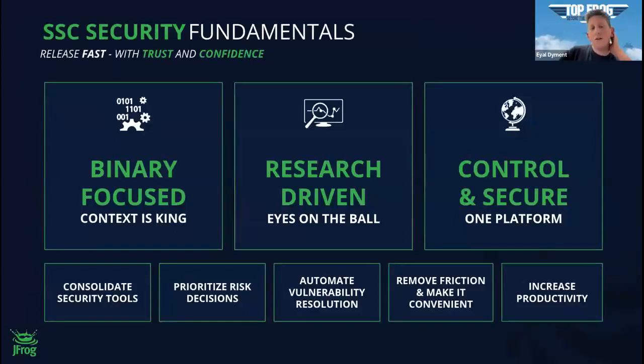Now, I'd like to move on and discuss a bit about the software supply chain security fundamentals as we here at JFrog see things. So the number one aspect is binary focused, because context is king. Earlier in the session, we talked about how even though developers actually develop code, the majority of the supply chain has binaries and containers flowing throughout it. And we believe that being focused on the binaries allows you to understand the full context in the best way possible and have a clear view of what actually matters the most.